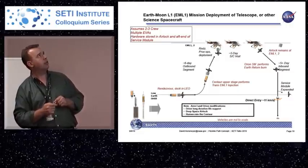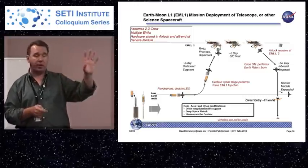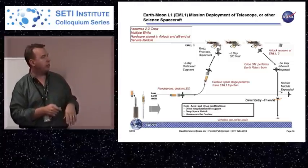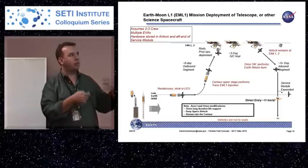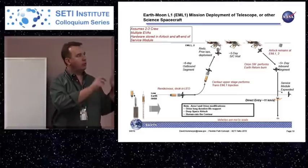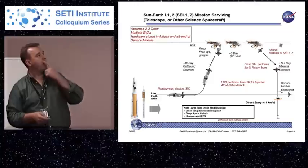For an Earth-Moon Lagrange point, where you're placing something, this is a cartoony picture of something like the James Webb Telescope, which is not going there. But again, these are cartoons. The idea, again, you launch an upper stage, you launch the crew, you dock in orbit, you go out and you would either emplace a telescope asset or maintain it, and then you come back. Again, these were just notionals because we had to do the analysis for each of the stages of how we do this. Next slide, please.